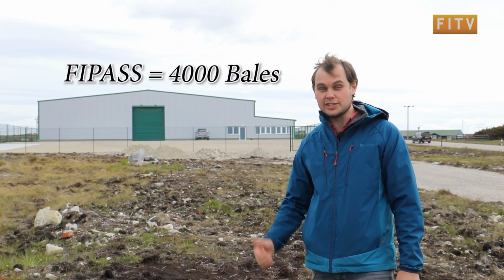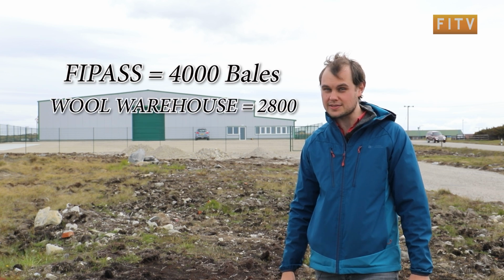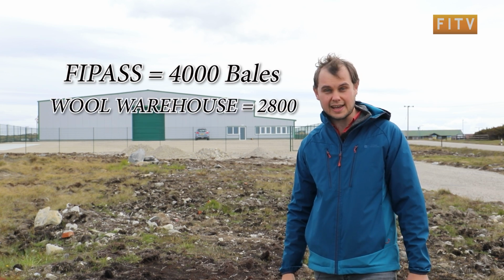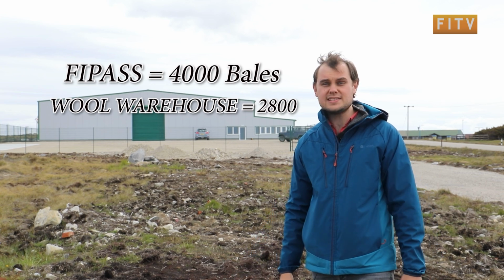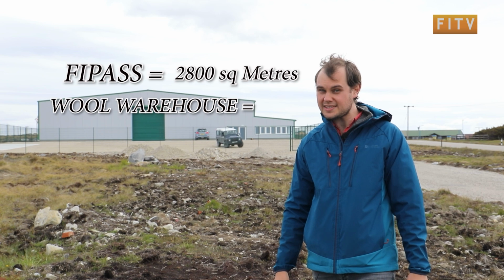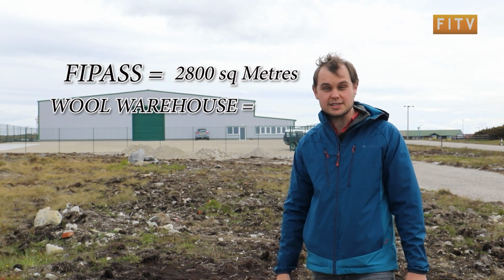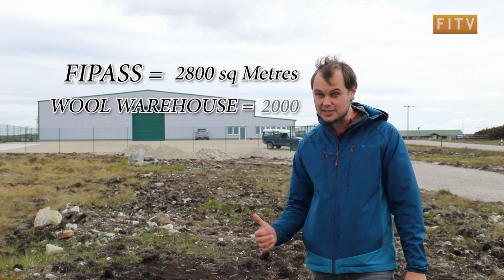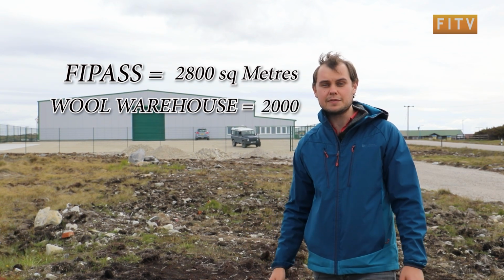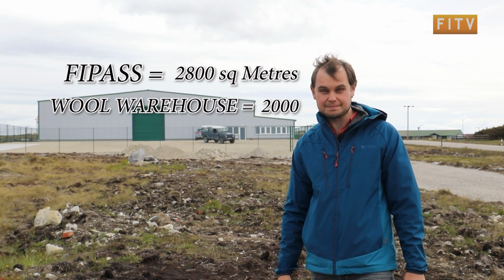The warehouse at FITV can currently hold an estimated 4,000 bales of wool, while the new one on Airport Road is estimated to hold only 2,800 bales, 1,200 bales less. The drop in length is the main issue here. The current warehouse is 2,800 square metres with a length of 90 metres, while the new warehouse was restricted by FIG to only 2,000 square metres, meaning that the length of storage space has dropped by 28 metres to 62 metres.